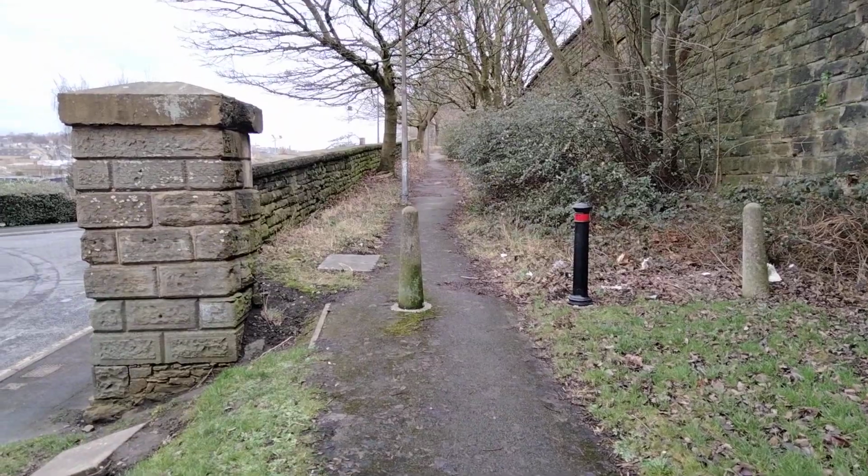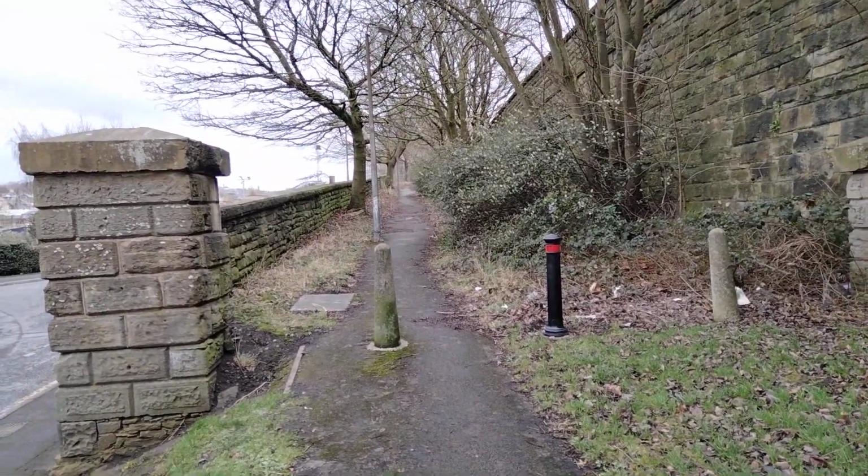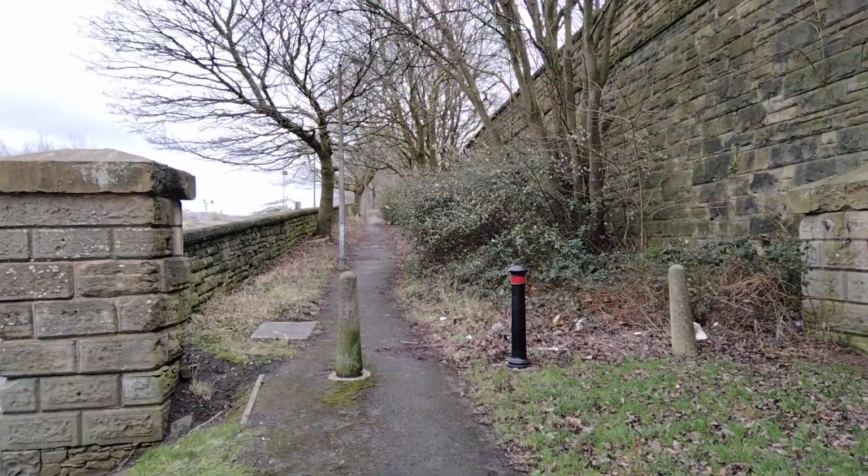So yeah, that would have been an entrance for carts and wagons, and later on vans and lorries to access the track level goods facilities. Closer view there of the bricked up archway, or stone, because it's filled in with stone.